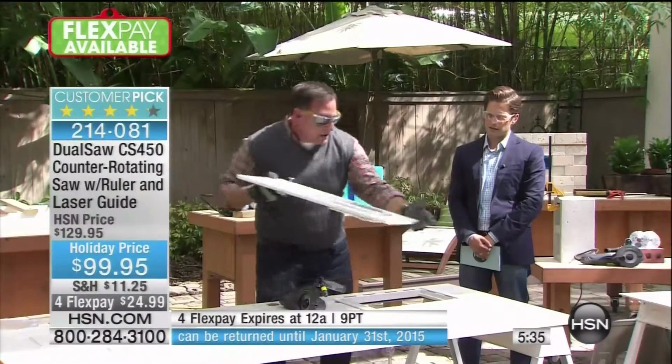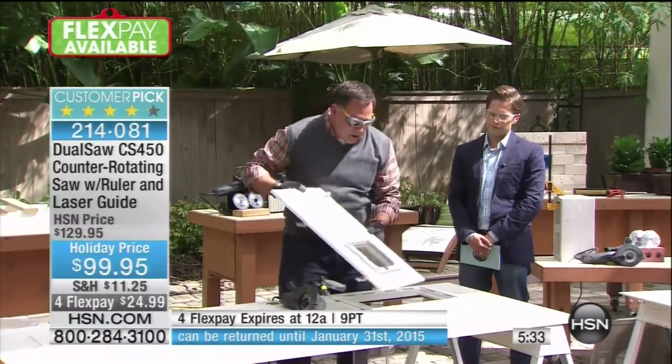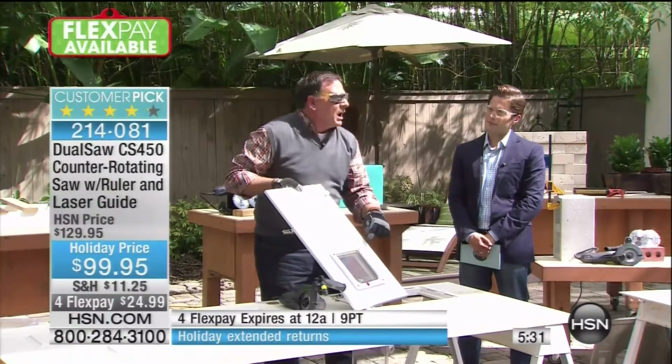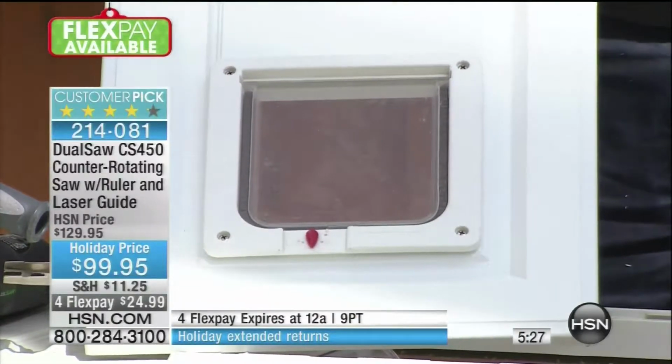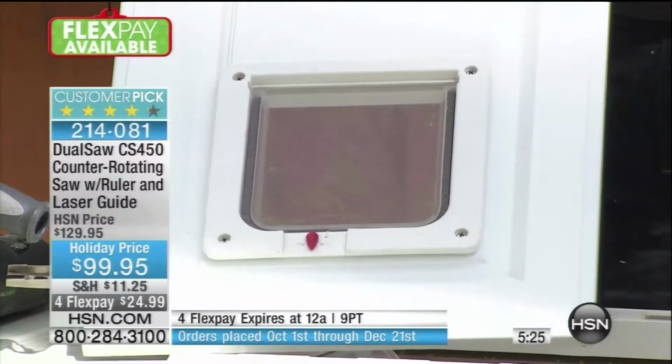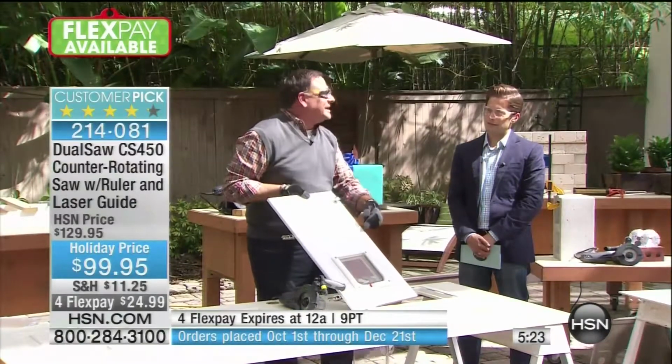And here's something a lot of people are doing right now, okay? They're going out, and they're putting little cat doors into cabinets. That's what I did. Did you do that? I did it. So you can hide the kitty litter, you can hide the food, you can hide all that. And with the dual saw, this is easy to do.